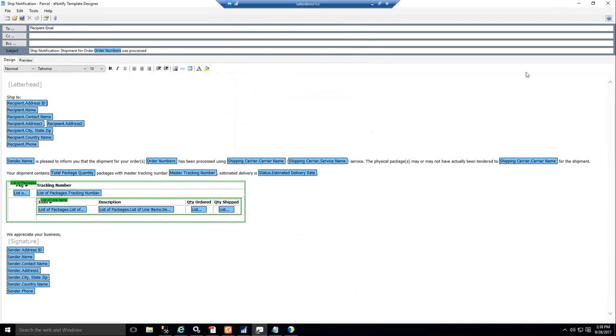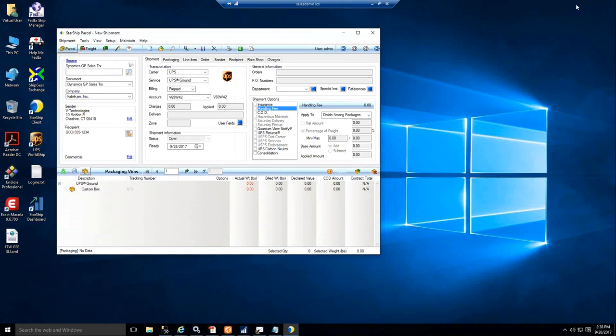So hopefully if you're sending emails out to your customers, they are receiving those and they're taking care of checking on the tracking information themselves and the order status. That cuts down on the number of customer service calls you're receiving. I did mention the dashboard.